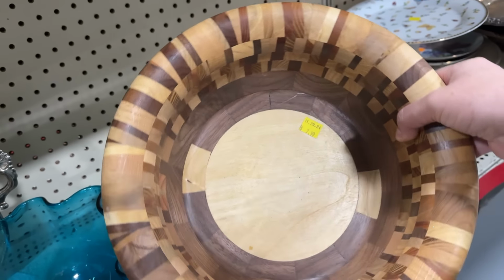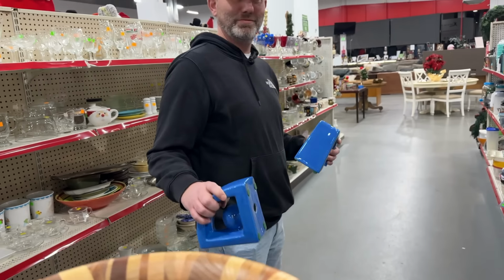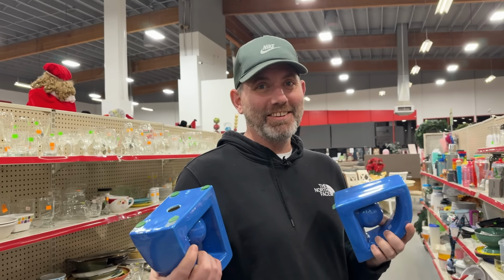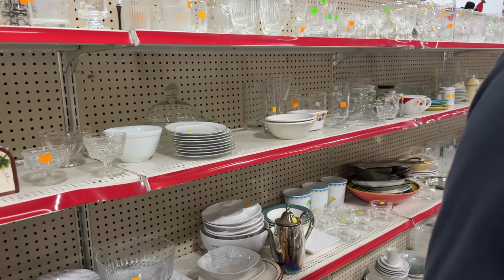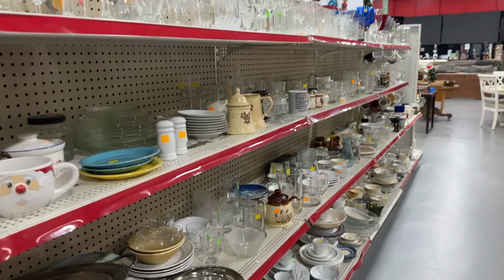That's beautiful. $7.99. What a gorgeous wooden bowl. Jesse's just walking down the aisle. He's so happy. I'm not gonna, I mean, we're a team, babe, but that's his find. I did find this. He did. But we are a team. That's really sweet of you to say, but I'm happy to let you have that find. I think I have hundreds of my own finds.